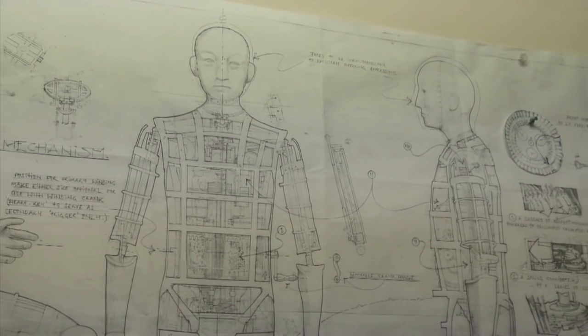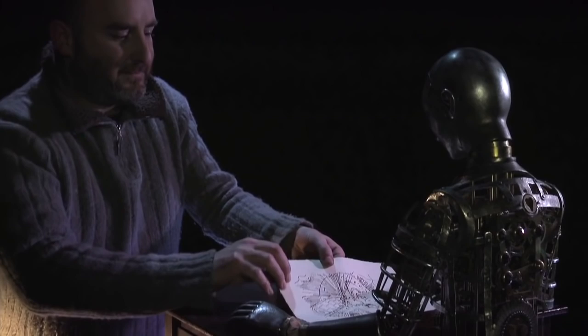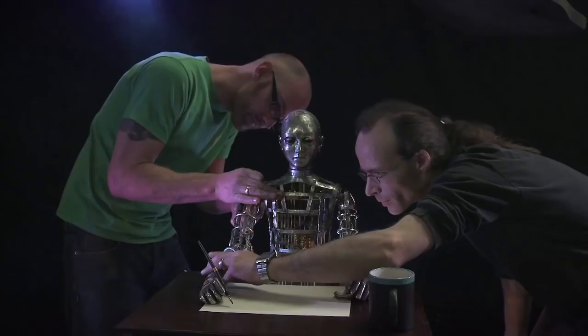Over a period of 8 months, we worked from original concept sketches to manufacture 15 different automata, the two most complex of which drew Méliès' image in real time and without the use of CGI.